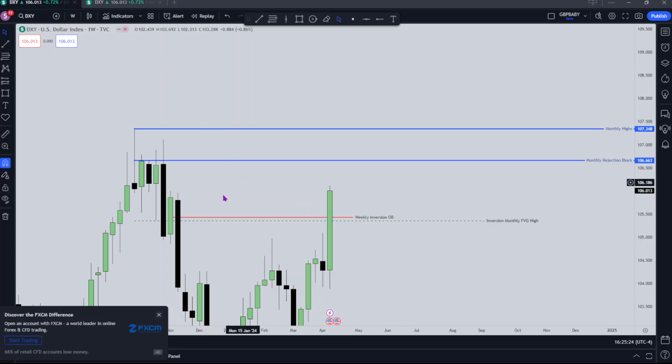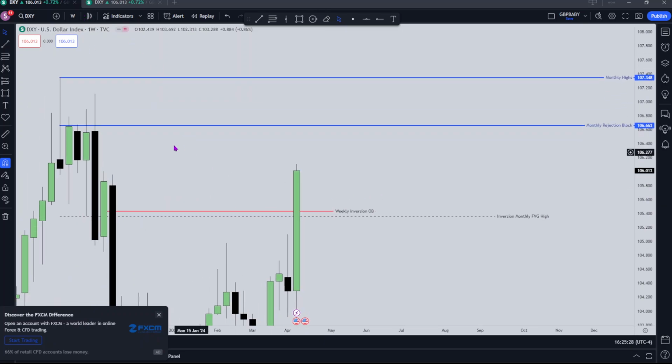But as we drop down to the lower time frames, you'll see that there's going to be other PD arrays we can refer to and key off of for us to try and reach our monthly rejection block targets and our monthly high targets.